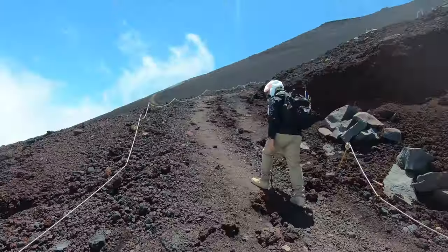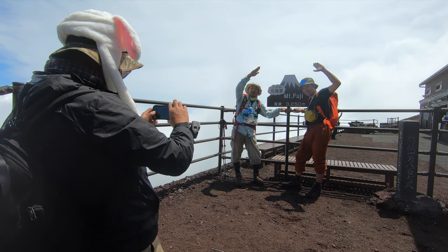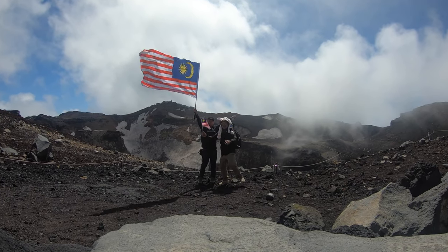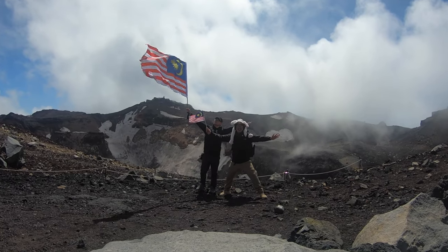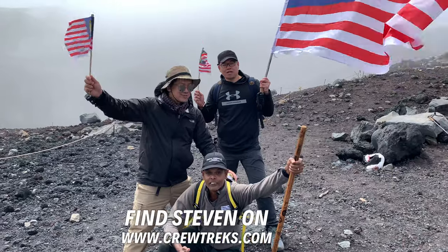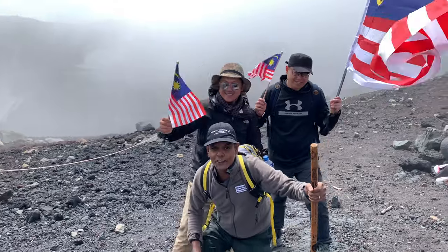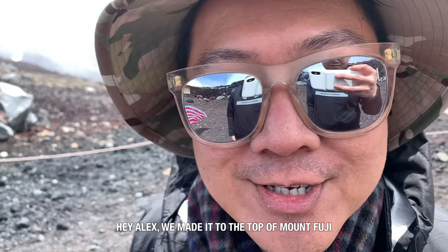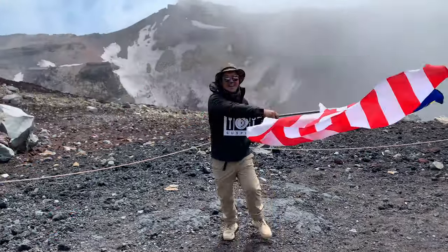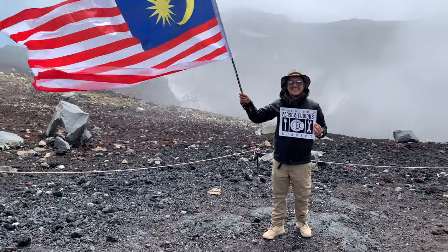And after months of planning, and a little bit of anxiety, and almost 24 hours on Mount Fuji, we are now finally at the summit. And interestingly enough, we weren't the only Malaysians on top that day. Meet Steven, he's from Penang, and he takes people on adventures up Mount Fuji. Malaysia truly Asia! Hey Alex, we made it to the top of Mount Fuji. Now, Feast and Furious is a delicious cafe in my hometown Kuching, and the owner Alex gave us a suspect card to take up Mount Fuji.